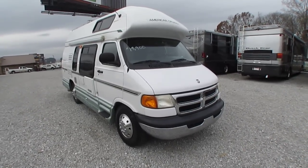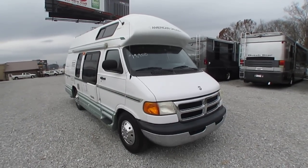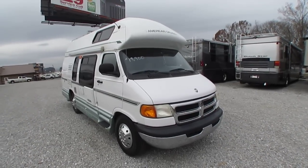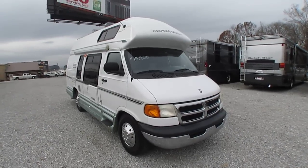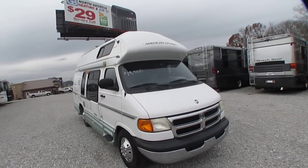Folks, we've been buying these things like crazy. I've got 6 of these coming in, and this is the first one of the bunch. And this is an actual rare one. I don't get many of these. This is a 1999 American Cruiser Express 2000. Pretty unique little camper vans.